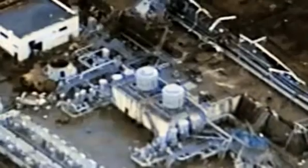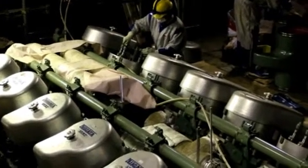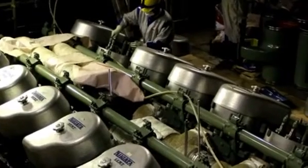We call that the loss of the ultimate heat sink. And the key word there is ultimate. You need the ocean to pull the water out of the nuclear reactor to keep it cool. But that same water has to cool the diesels to make that happen. The diesels would not have worked even if they hadn't been flooded.